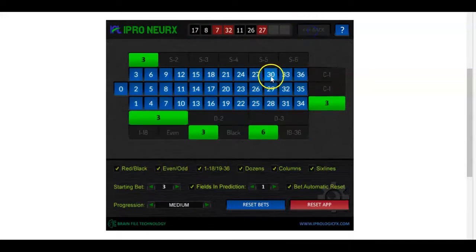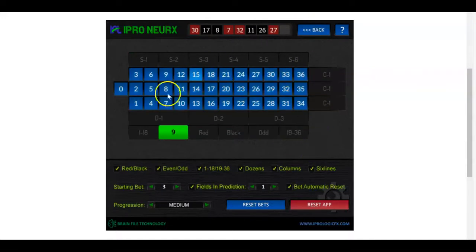Okay, so let me just put this back in. Look, it's looking at all of the predictions that you're supposed to play. It's saying which is the best one they think has the better chance of hitting. So that's what that's based on. This is saying 9 because you have it at 3.